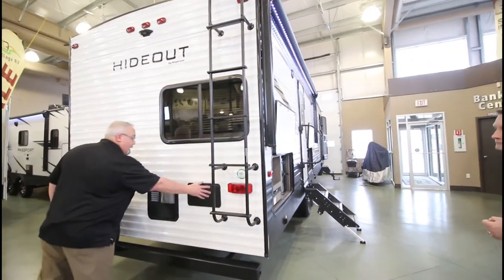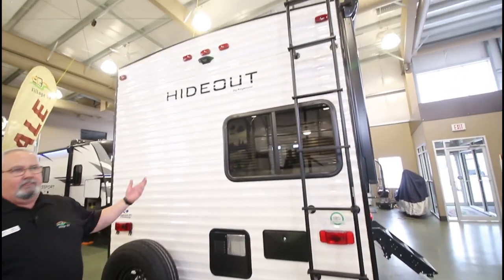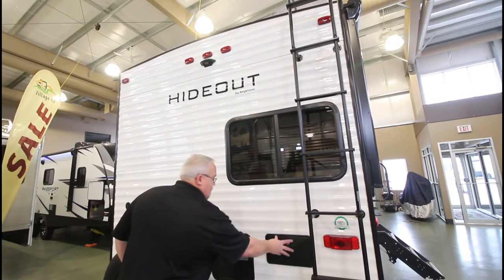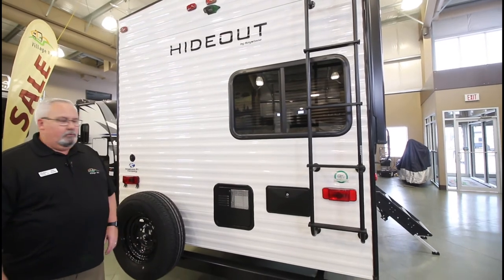We do have the outdoor shower. Again, great for kids. It is a bunk model, like you said, Larry. Kids are out, find a mud puddle, running through it. You know, kids will be kids. Great place to wash them off before we get them in the camper and dragging mud through the campsite.